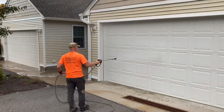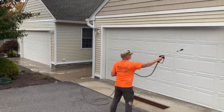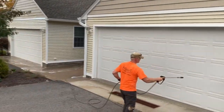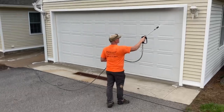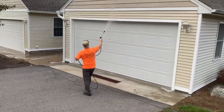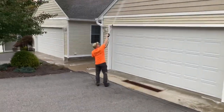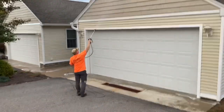All right, this is it. Last section, Joe's finishing the soap application. Started over on the left here, moving over to the right. So this is our final soap application for the day. Get a dwell on it for probably no more than 5 or 6 minutes, and we'll do a rinse, and that'll be Brooklyn Commons.